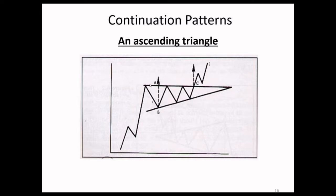So it's after an existing uptrend. We have the tops at the same level, but we have increasing bottoms, indicating that the buyers are gaining ground. And as they pressure, suddenly the market goes boom to the upside. How do we measure our take profit? From the first bottom, vertical distance to the horizontal resistance line, from the point it breaks, ×1, ×2, ×3.